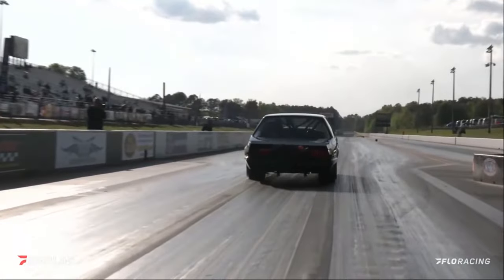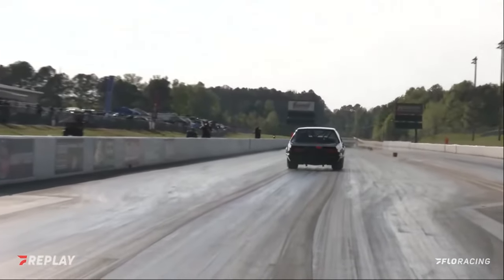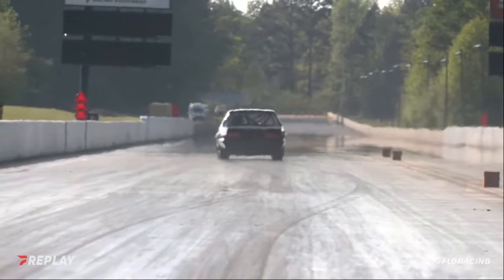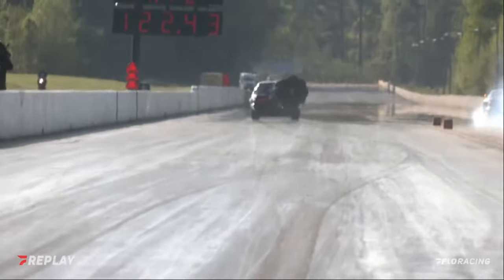Put a drag on the racing surface. Looks like there's a fine mist.